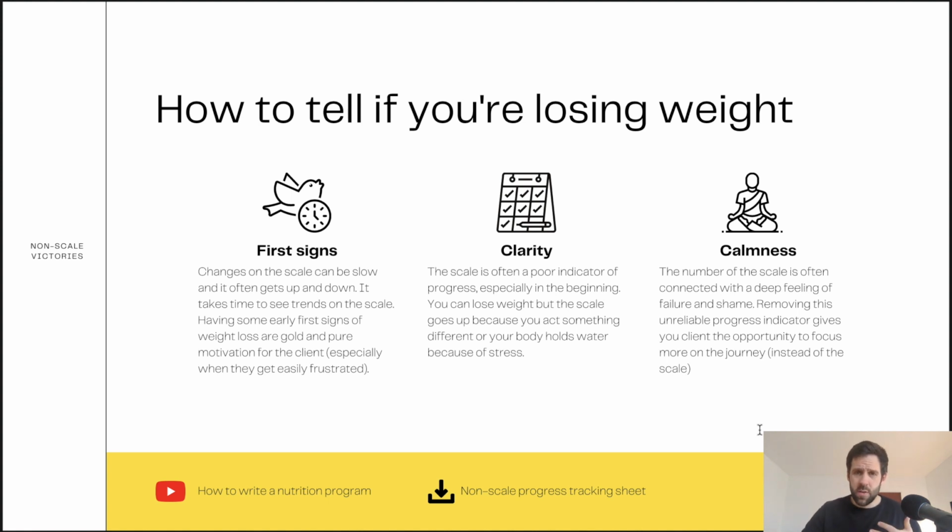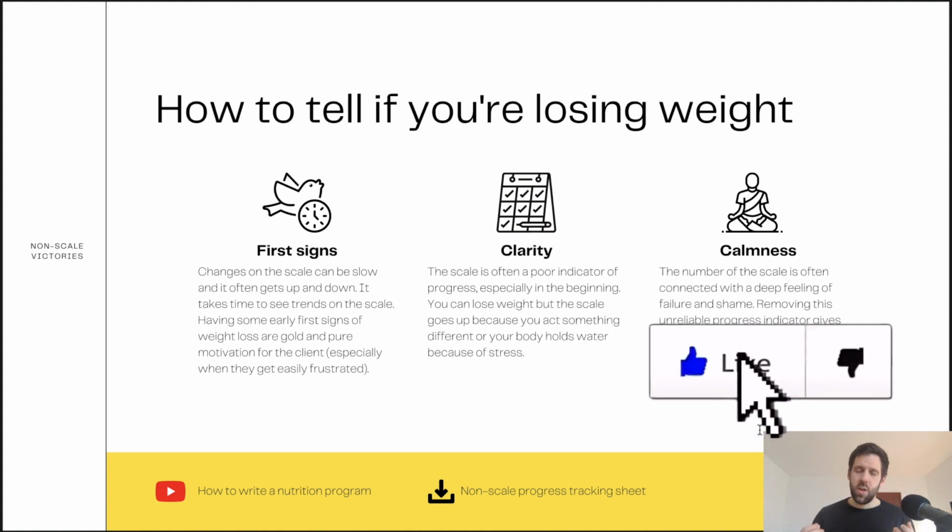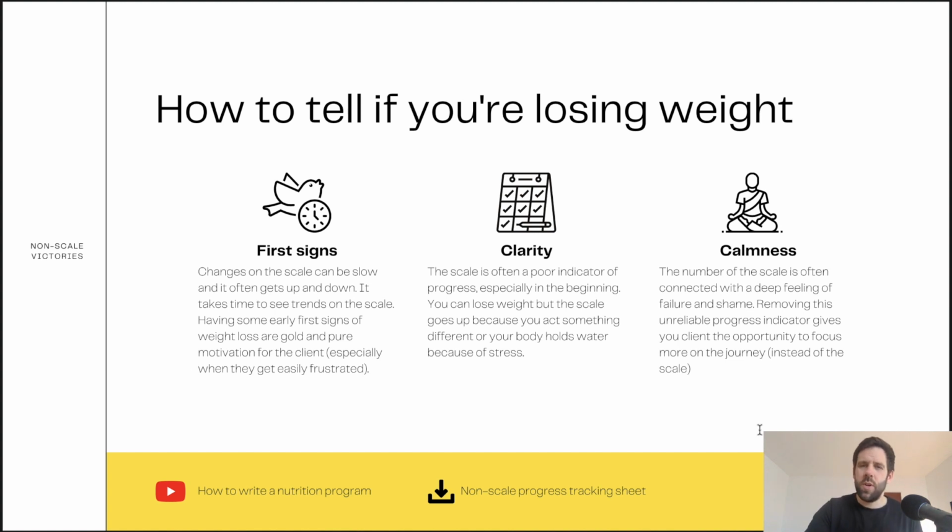And another benefit of having non-scale victories or not using a scale to measure weight loss progress is the calmness. A lot of people attach a lot of value to a number on the scale. And if the scale doesn't move in the right direction, they feel shame, they feel frustrated, they want to give up, and a lot of difficult thoughts come up. So if we're able to redirect their focus to something else that's a little bit more stable, a little bit more positive, that's not attached to so much value, then our clients are emotionally calmer, they experience less tension, and in this way are more able to actually follow the program, be more patient, be more calm, and see the bigger picture instead of focusing on the scale.